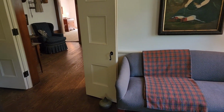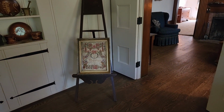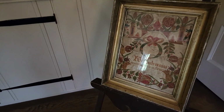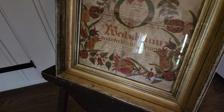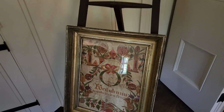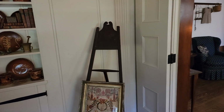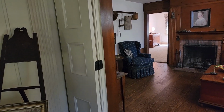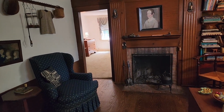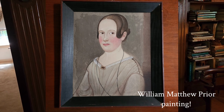Love the hardware on the doors and this incredible, just incredible fractur here with the tulips. On the perfect holder for the artwork. So we're going to go back this way into the bedroom. Again, another beautiful fireplace here.